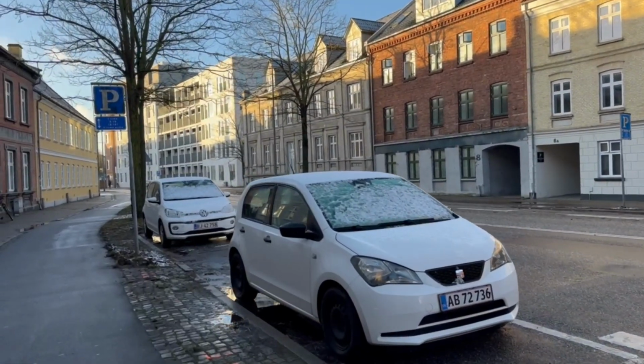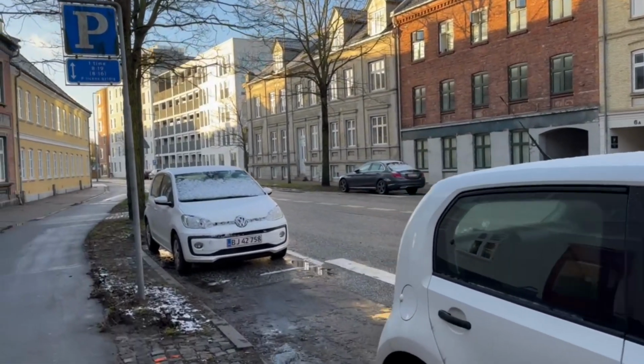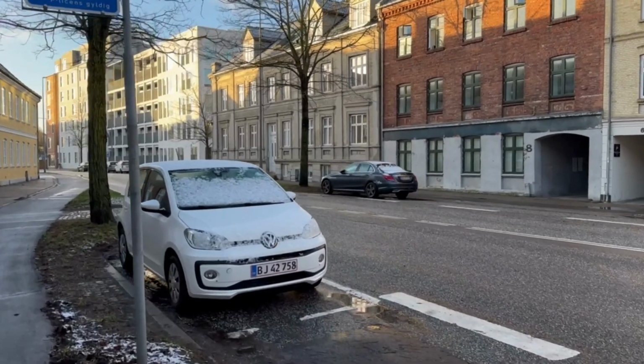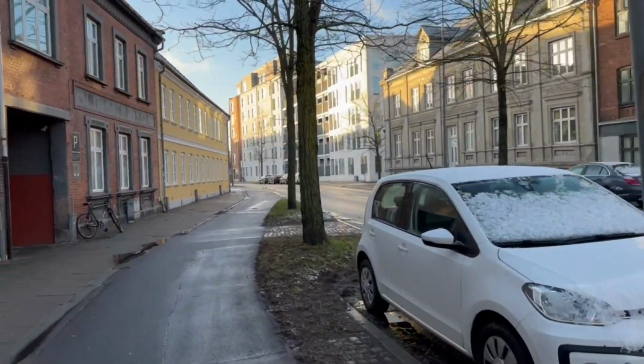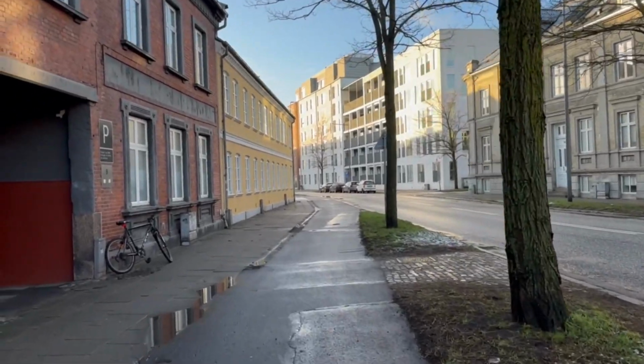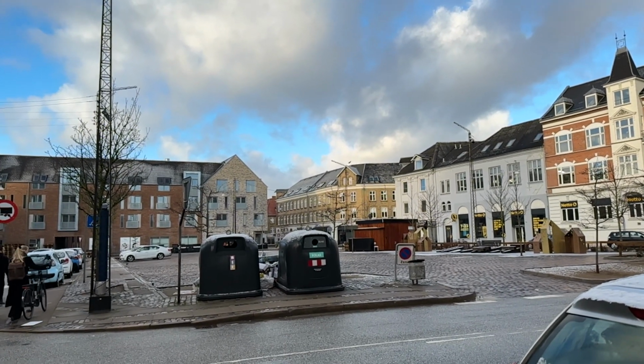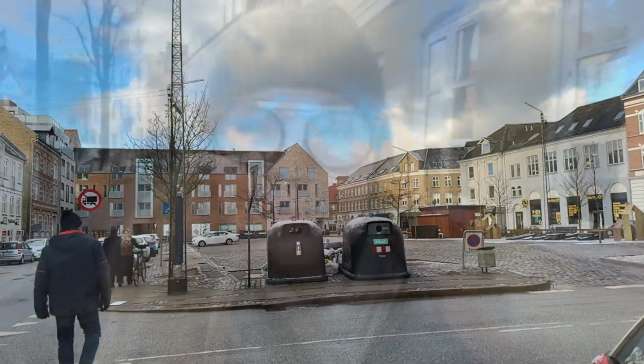Right, you can see there's a little bit of snow this morning on the cars. Not a lot, but a little sprinkle. And yeah, so we're just walking around the streets of Aalborg a bit. Until 1890, this is where the circus came, in this square called Frederiksplads. So there's a little story time here, because Christmas time is story time.